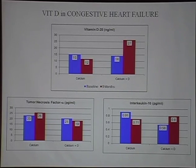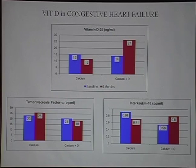Everybody with heart failure has low vitamin D levels. I've been measuring this in my practice. Dr. Poling in Monroe has been measuring in his practice. They're all real low. Study of vitamin D levels in congestive heart failure. With calcium alone, nothing happens. It goes up with calcium and D.